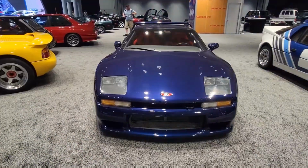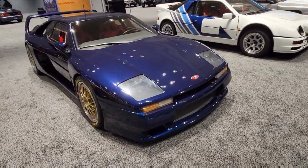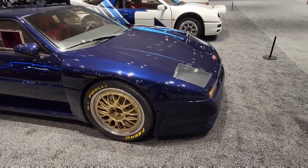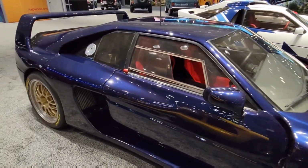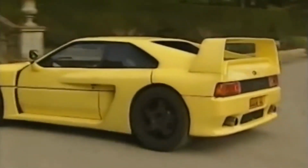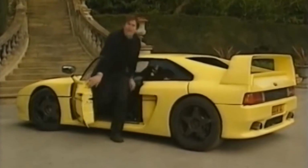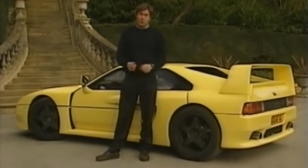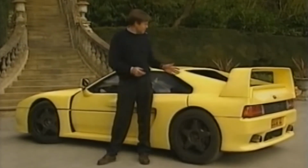Okay, the Venturi 400 GT wasn't just fast, it was technically revolutionary. It was the first production car in the world to come standard with carbon ceramic brakes. Today, that's something you expect on a Lamborghini or McLaren. In 1994, it was unheard of. The brakes were developed with Carbone Industrie, a company that normally built systems for Formula One, and the stopping power was insane. The 400 GT could go from 60 to 0 in under 100 feet, unheard of for the time.